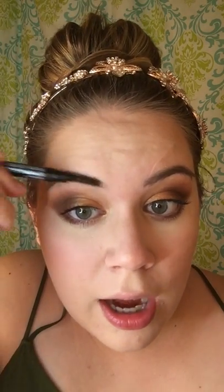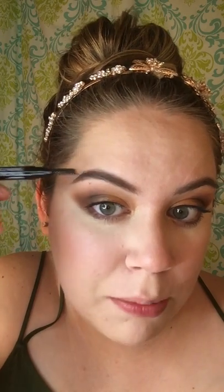So after I do that, I just take this spoolie and I drag the product through it a little bit better so that it's not so harsh.